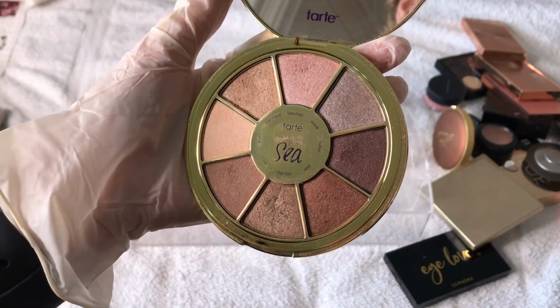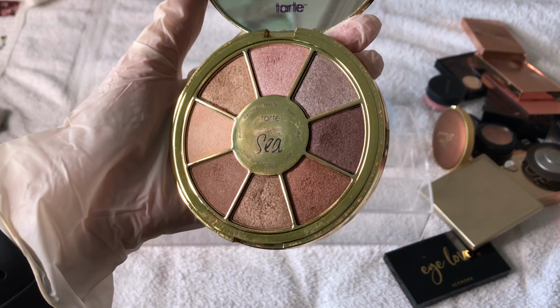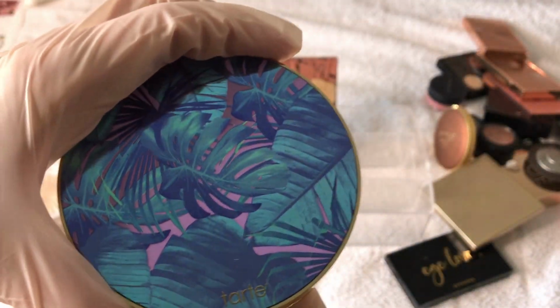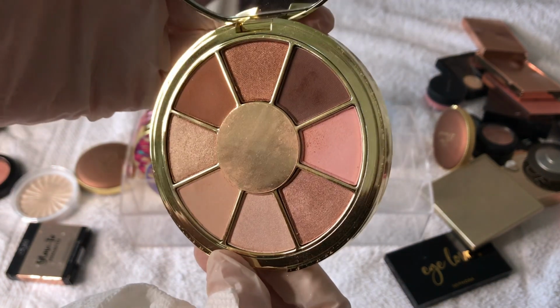Another round palette by Tarte. I find them hard to stack and organize, but this is the Rainforest of the Sea, number 1. I think we got it in BoxyCharm. This is Tarte Be You Naturally eyeshadow palette. It was exclusive to BoxyCharm.